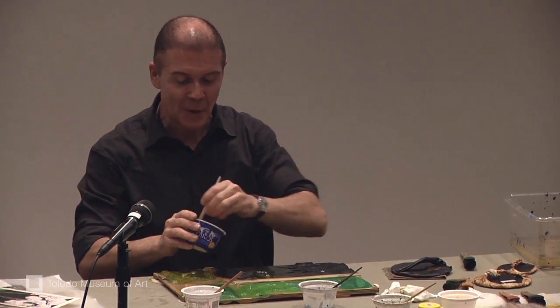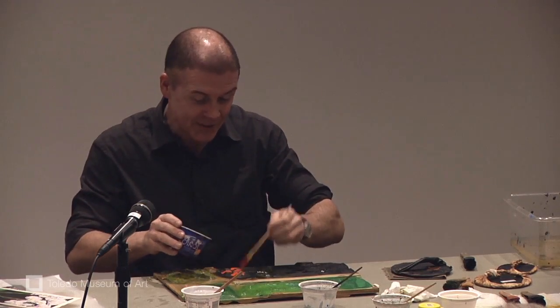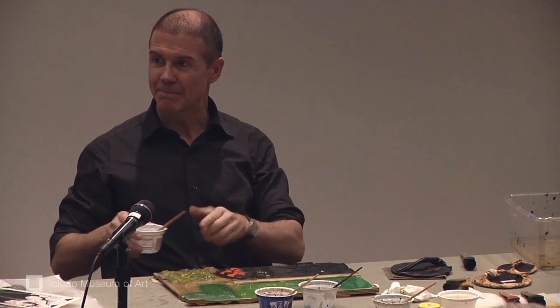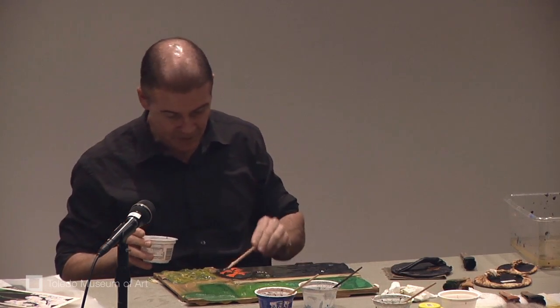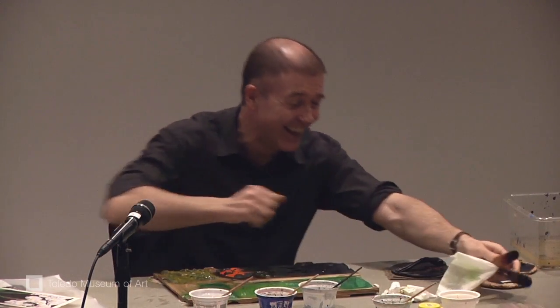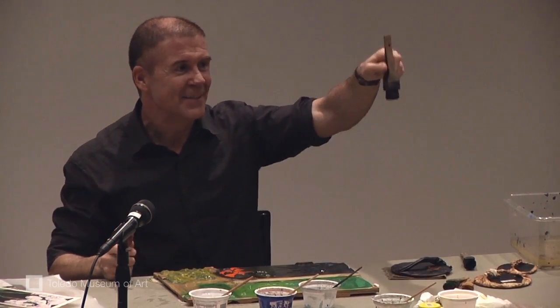And I'm going to put some orange at the bottom. Just for fun, we'll have a black and orange background. Right, there's the two colors. There's black here and orange there. Okay, I'm going to put a spot of nori up there and a spot of nori there. That's so much fun. Right, this is my black brush.